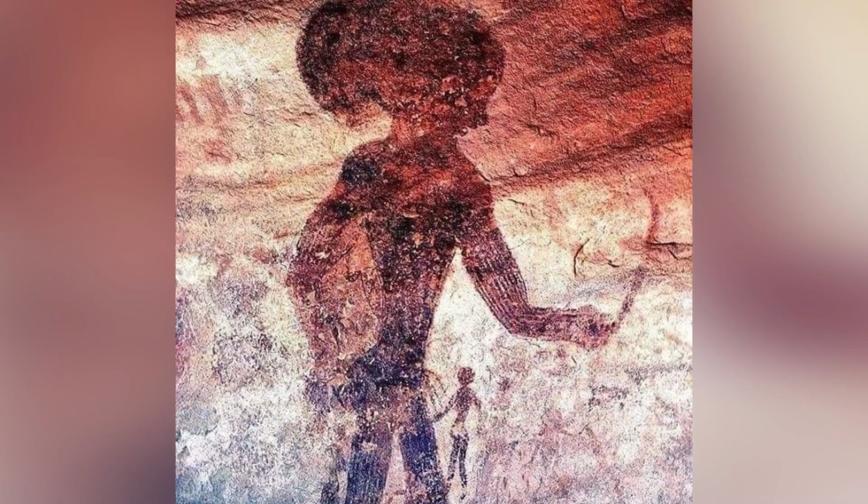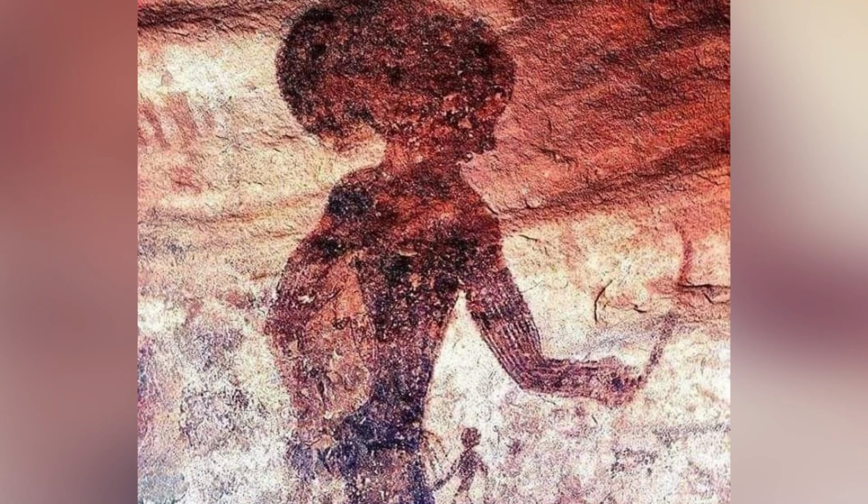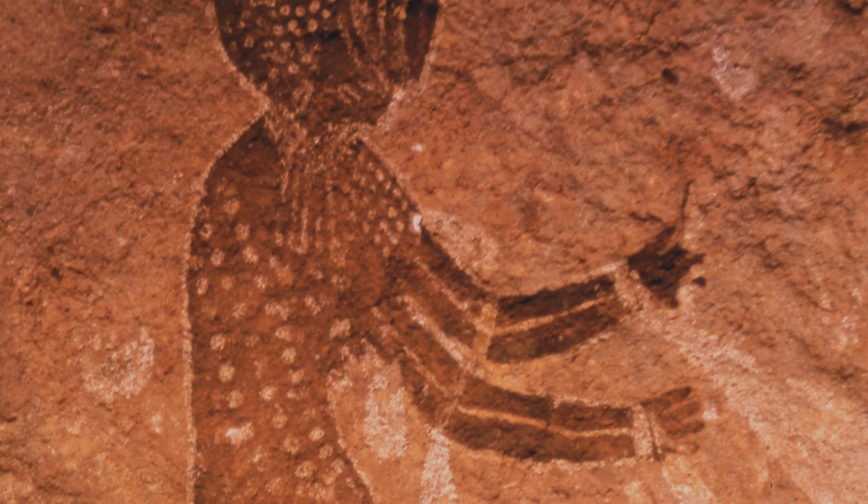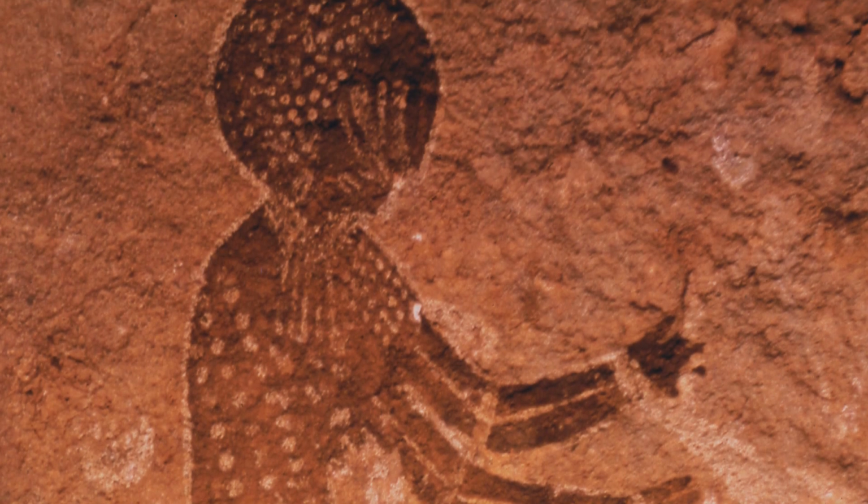However, experts in archaeology explain these figures a little differently. They suggest that these are not literal representations, but rather symbolic ones. The large size and distinctive features could signify importance or power, much like how religious or mythological figures are often depicted in art throughout human history. The round heads and gear might represent ceremonial masks and attire, not spacesuits.